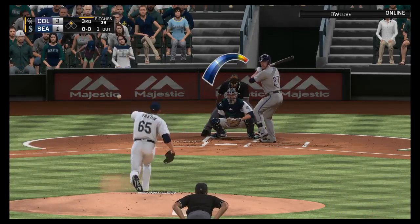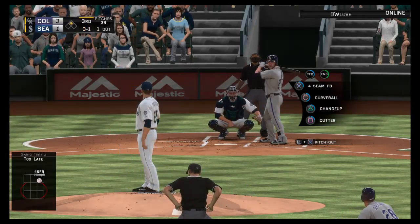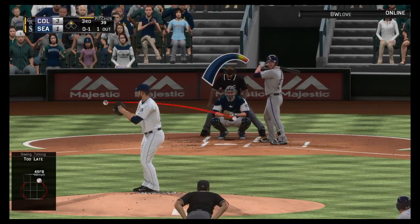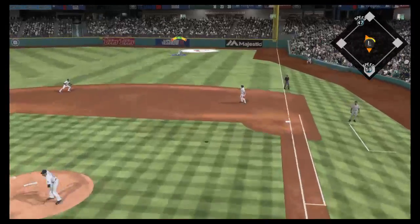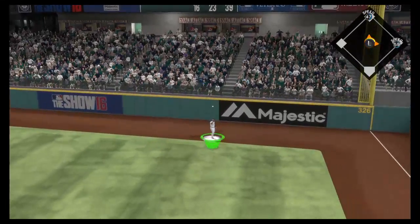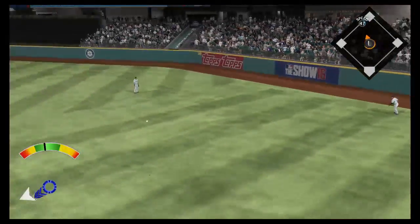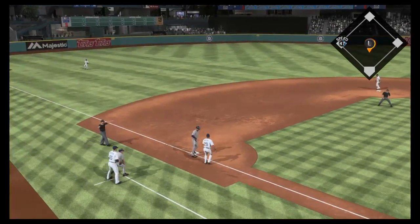From the stretch, here's the pitch. Starts him with a good rising fastball there for strike one. Doing a good job right there of tying him up inside. Got in on his hands that time before he could get that barrel through the zone. Hit in the air to right field. Chu is back in plenty of time to put this away, however, and there are two gone. The relay, and he's safe.